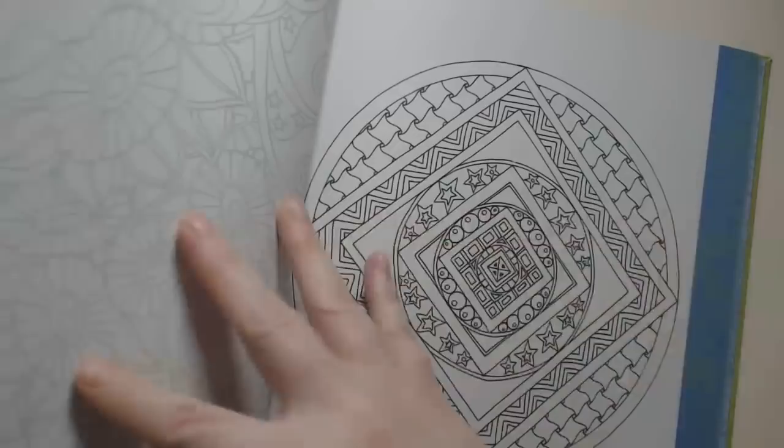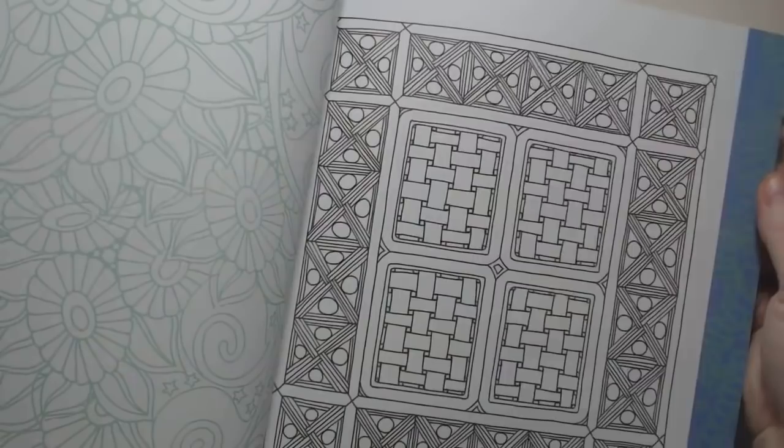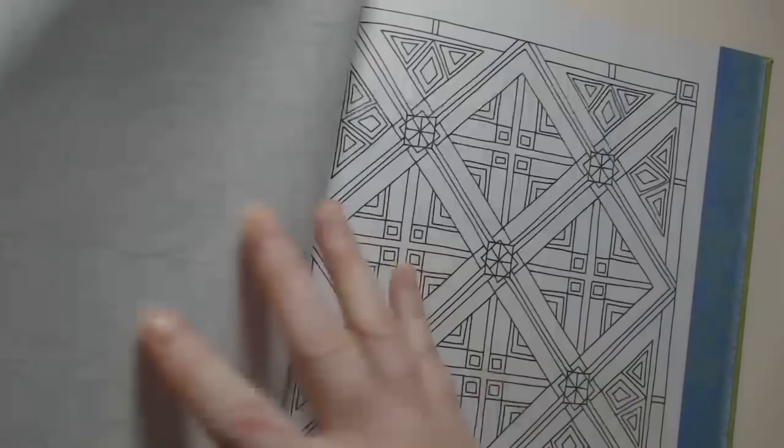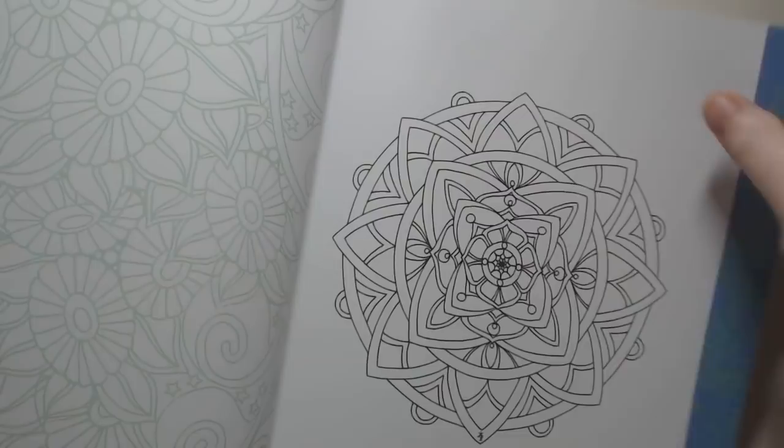They're one-sided. They have like a little pattern image on the other side. You could use markers with them or paints or anything, but I would put a page behind it just to avoid any potential bleed through, because that seemed to happen even with just colored pencil on that previous page. So I'm not really sure what happened there, but maybe.